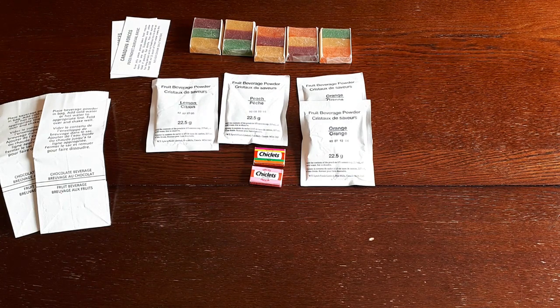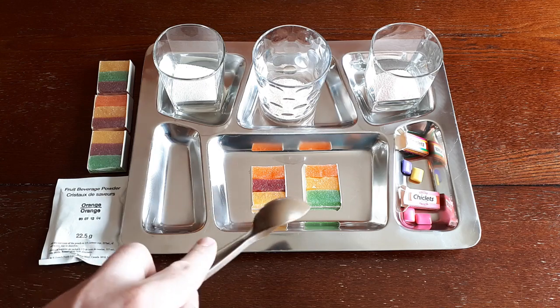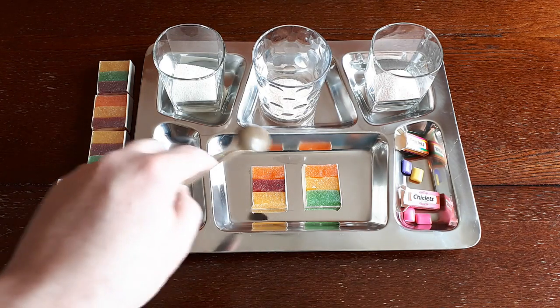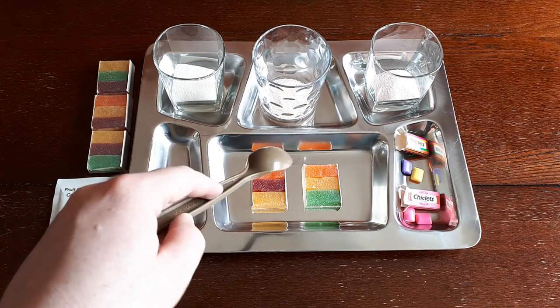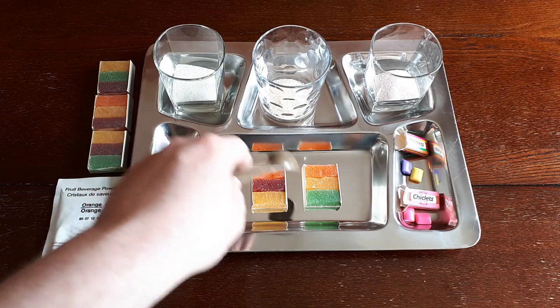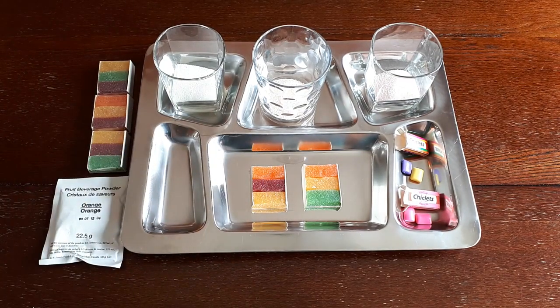So I guess what we'll do next is get this all laid out, open up a few things, and give some stuff a try. So we're going to just get a good mix here. I didn't open all 5 packs. I didn't really see the need of that. Just try to make sure that we have every flavor available. And I felt like if I was going to eat 2 of something, I'd probably like to try the orange more than anything.